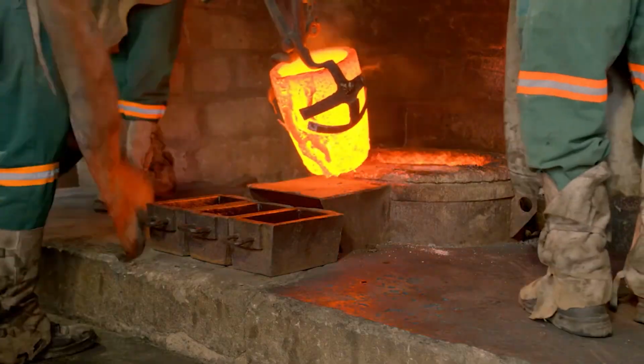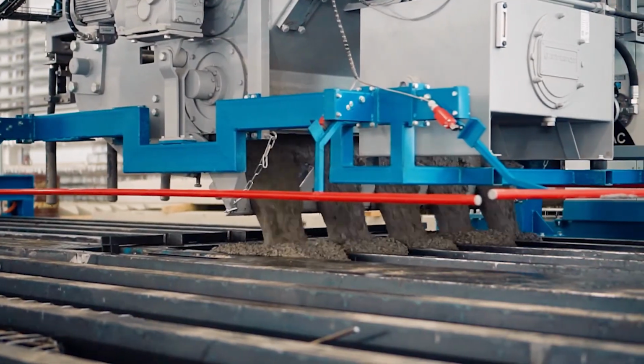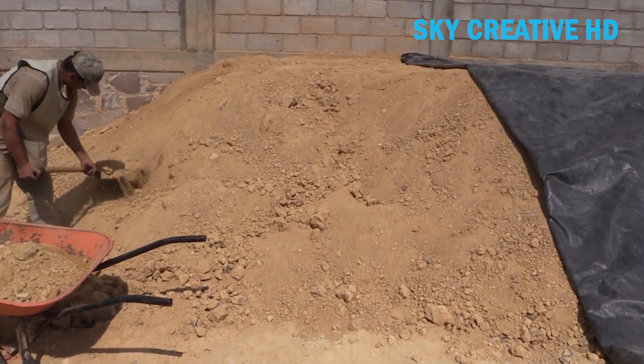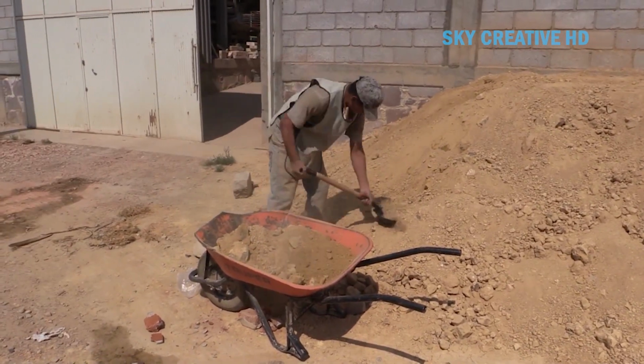Today we're taking an incredible journey through 6 fascinating production processes that showcase the perfect blend of traditional craftsmanship and cutting-edge technology. So let's dive into the world of modern manufacturing excellence. Let's start our journey in the heart of Mexico, where the ancient art of Talavera pottery meets modern production efficiency.